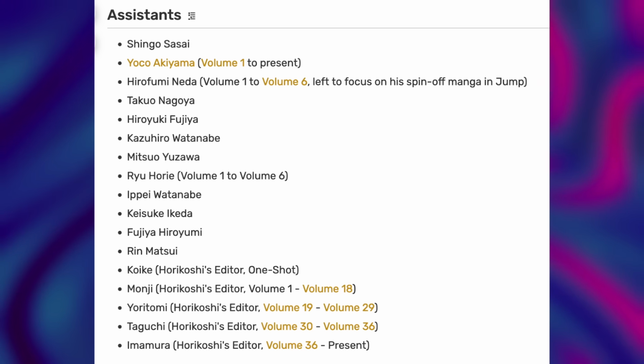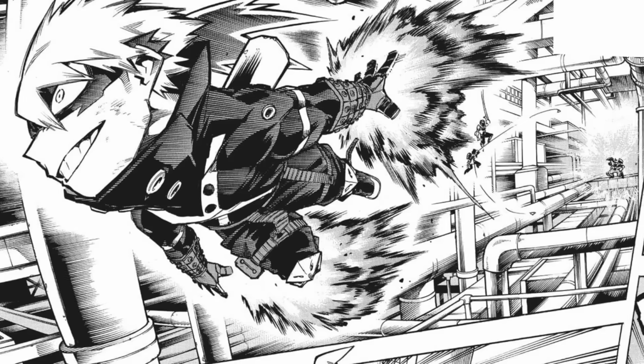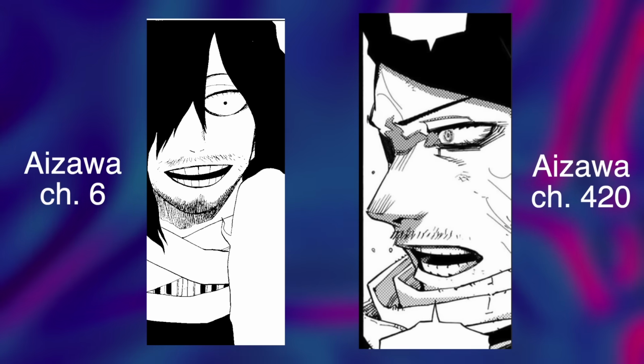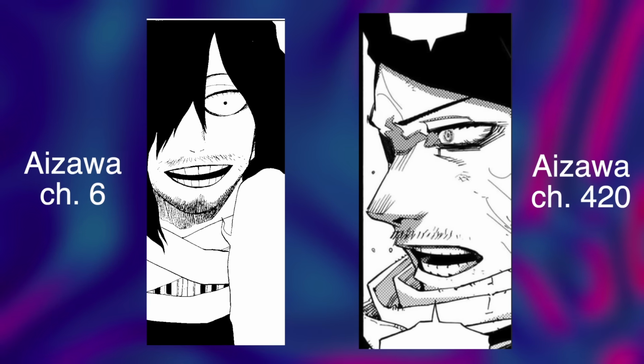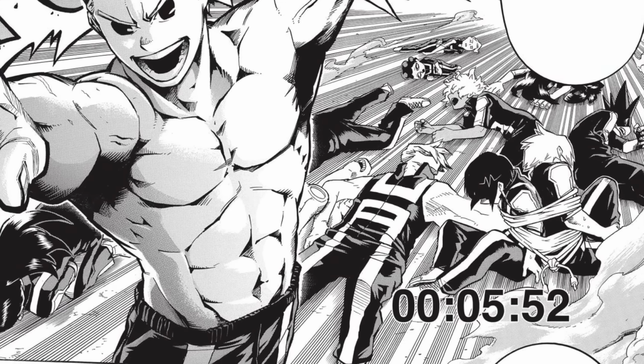Now, it is important to note that Horikoshi has a team of like 3,000 editors that are practically doing all the drawings for him these days, but they are still under his artistic directive. And what's insane is how much the art style stays so consistent throughout its run that you don't even notice how much it improves until you jump back a few hundred chapters. But it's not like it's ever bad, it's always top quality, just varying degrees of it.